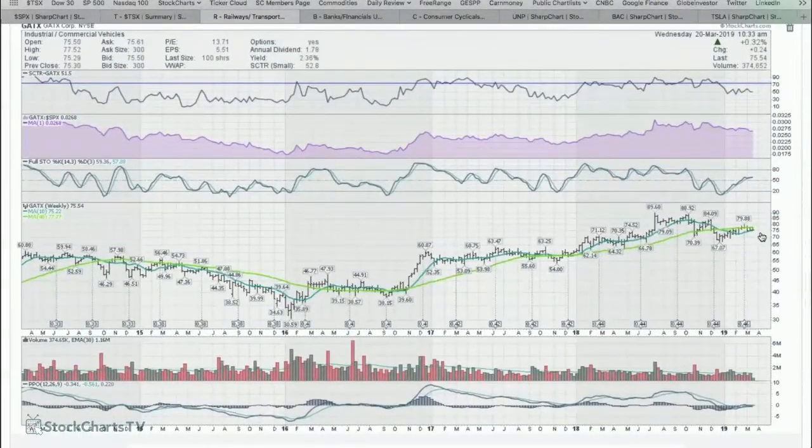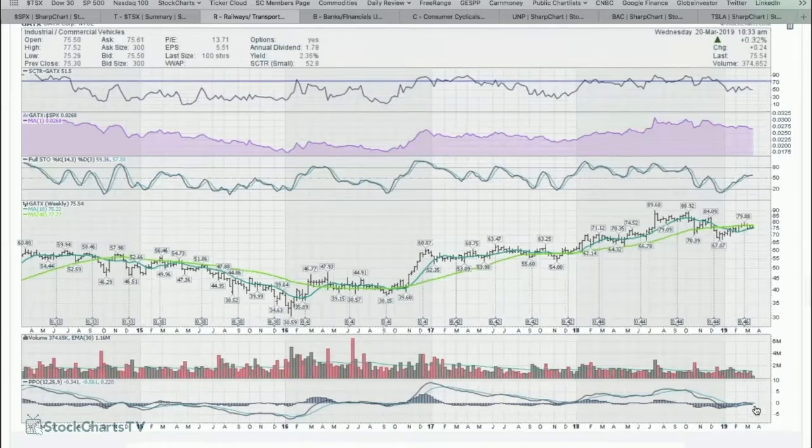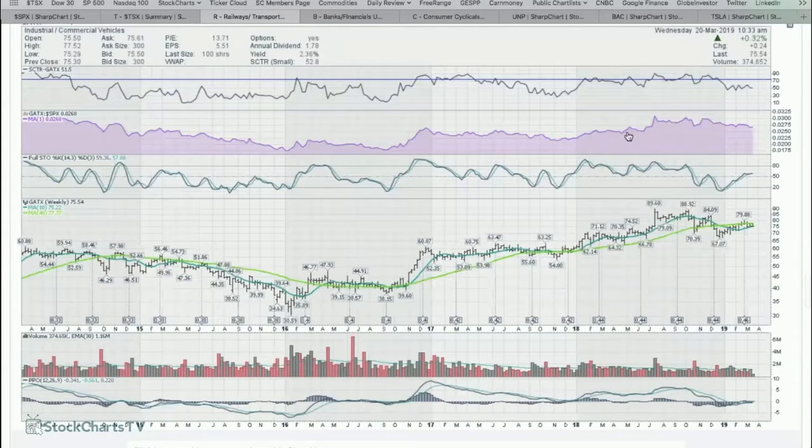GATX, this one's making a series of lower highs, can't get through the 40-week, trying to find support at the 10-week. PPO momentum right at zero. Relative strength, we've definitely broken the uptrend here. The real question is, now we're on 6-month lows. If we start to break new 12-month lows, I think you're in for a bigger decline.